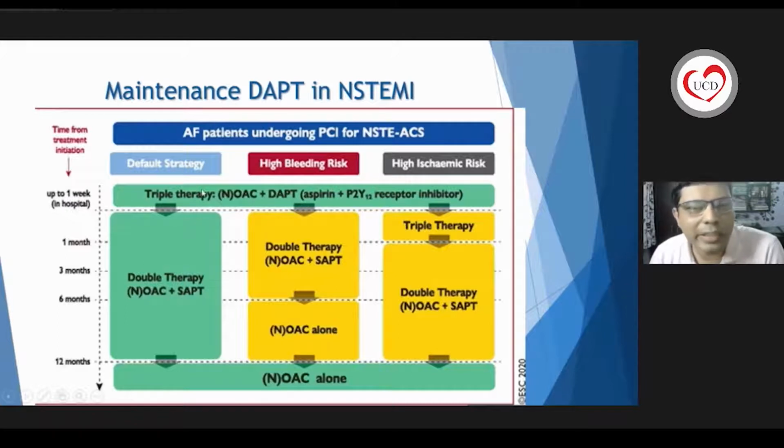So in all 3 categories, till the duration of hospital stay, aspirin would be there. So triple therapy, TAT, 1 OAC plus 2 antiplatelets, aspirin just for a week's time, and then continue with clopidogrel and oral anticoagulant up to 1 year in the default strategy. If obviously the bleeding risk is high, you reduce that duration to 6 months and continue NOAC alone.